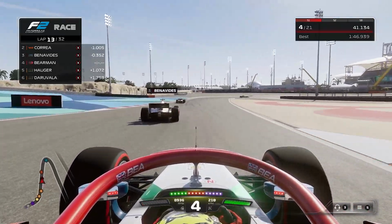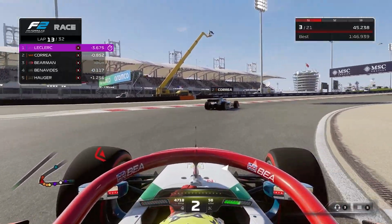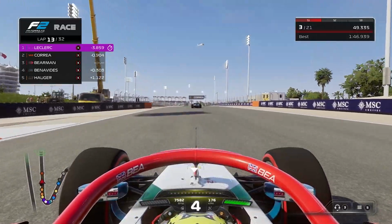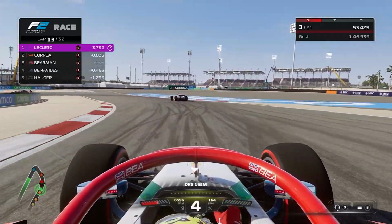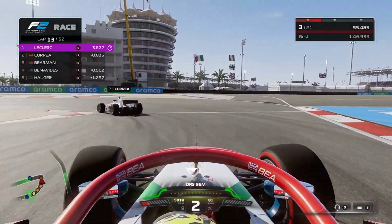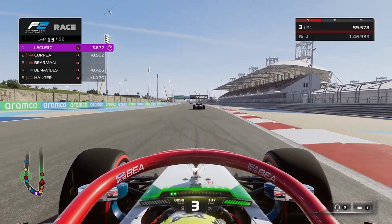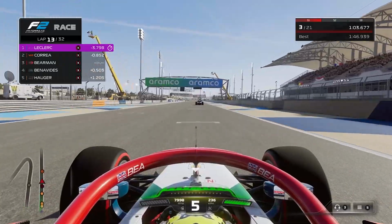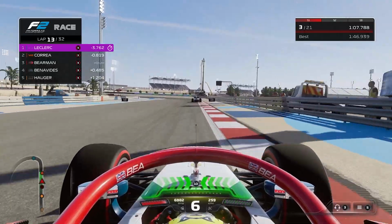Here we go. I'm not sure if that was a good move or not. The big rear lockup to cover that one off. That was not a good move. That was very aggressive. That was a very F2 move. Oh my god. I'm so sorry to Brad. Actually, no. Have it.